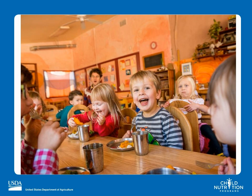What is the max served versus the min? Yes, so that's what I'm assuming is referring to the portion sizes. So in preschool meal patterns, there are no maximums for portion sizes, there are only minimums.